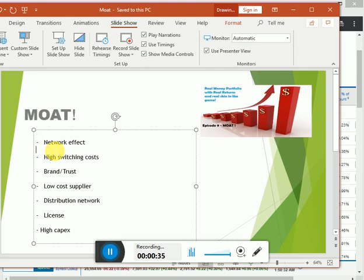So what exactly is the moat? And how do you identify when you have a company that has a strong moat? So on the screen, I've listed down some criteria that helps establish whether a company has a moat. And I'd like to go through this. And I'll link it to some of the companies I own as well. So let's start. So the first one you see on the screen is the network effect. So what is a network effect?